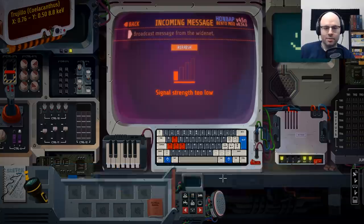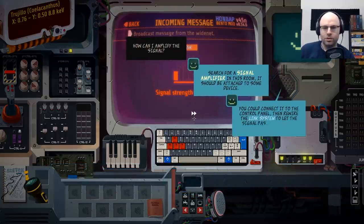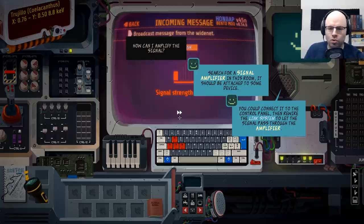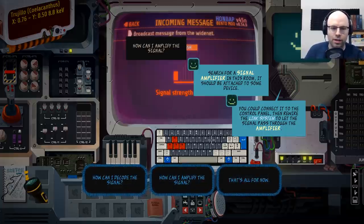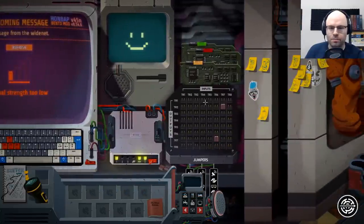Excuse me, sir. I need some help. Search for a signal amplifier in this room. It should be connected to some device. You could connect it to the control panel, then rewire the link system to let the signal pass through the amplifier.